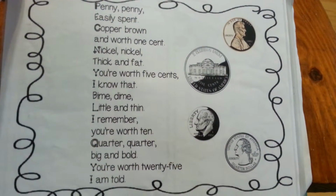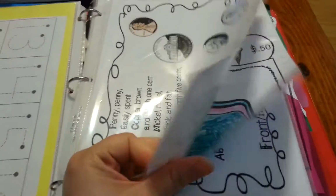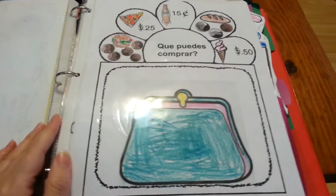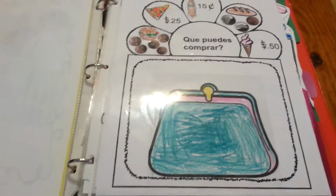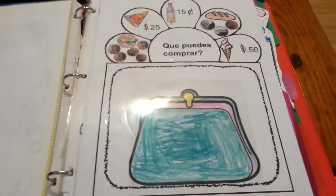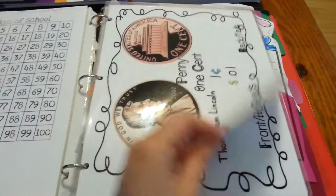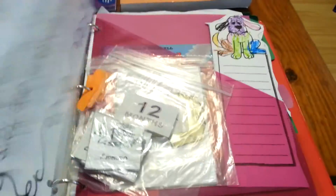This is the poem, sorry for the glare, that I'm teaching him for the money. He already knows what they mean. I'm just trying to teach him the little poem. We have a little game that I made, and we use this to learn how to count change, so that he knows in case we want to go to the store and buy something. And then I have the charts for what the monies look like, what they're worth, etc.